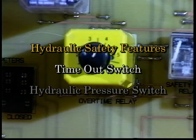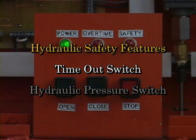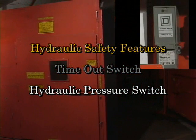If the doors fail to complete their opening or closing cycle within a predetermined time, the pump will stop, preventing pump overheating or other damage in case of low oil or other problems. If the hydraulic pressure is too high, the doors will stop.